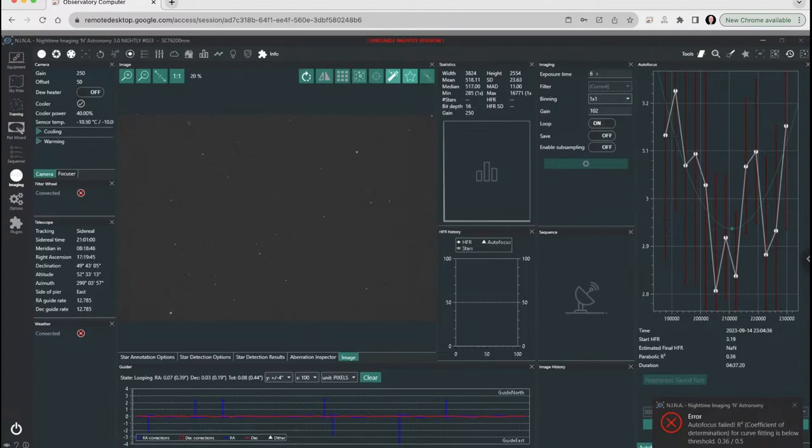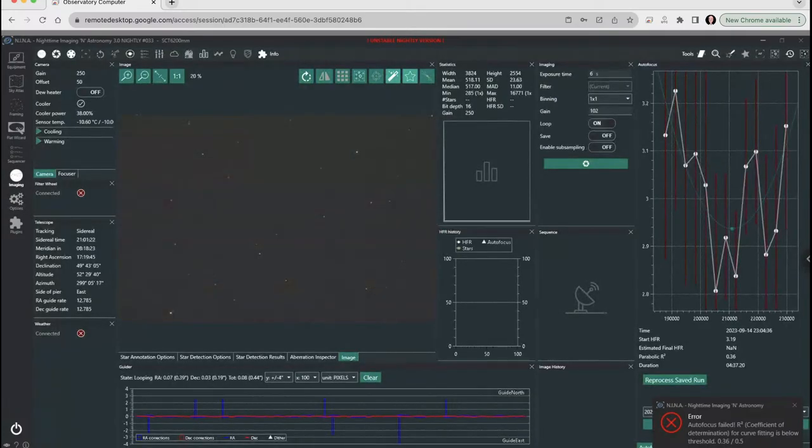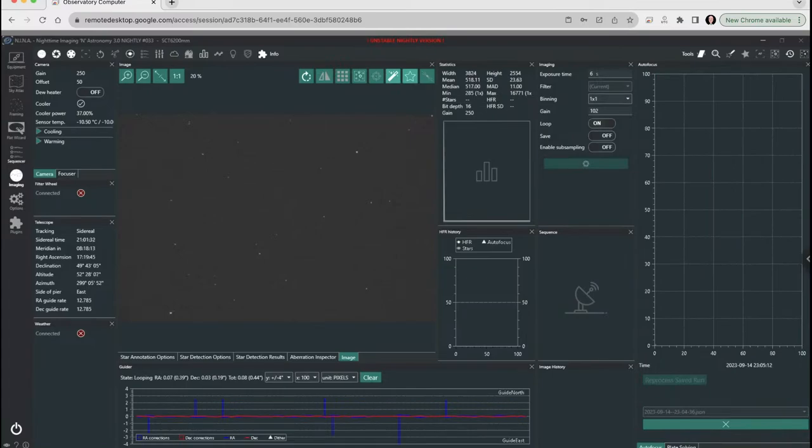Yeah, it didn't really like that curve very much. I changed this from 5,000 down to 3,500. That was probably a mistake. And I also changed this from 8 to 6. I think I'm going to put it back at 8. Then we'll try and do it again real quick, see if we can get a little better curve here. You know, spending a couple extra minutes doing good focus really is an efficient use of time.